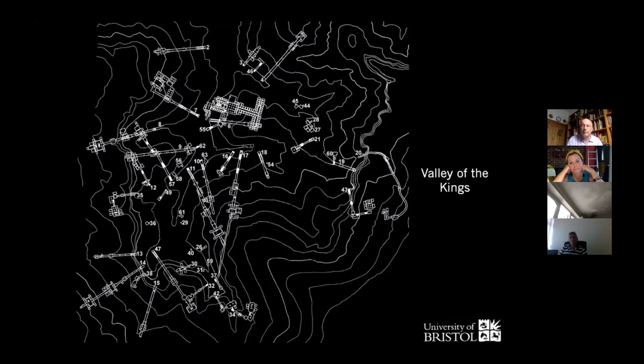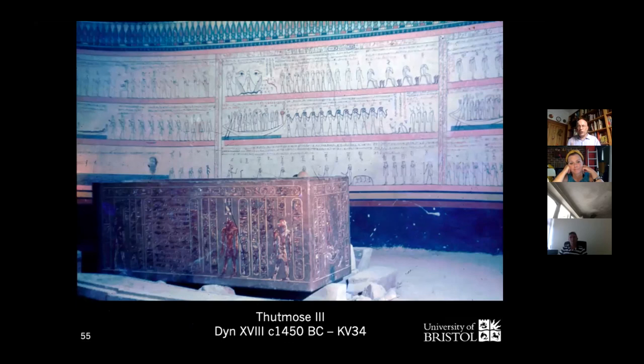These tombs, the royal tombs of the kings, resurrect decoration, because we had pyramid texts of the late Old Kingdom, no decoration as far as we can tell in Middle Kingdom royal tombs, but then these books of the underworld I talked about earlier on are brought in during this period.